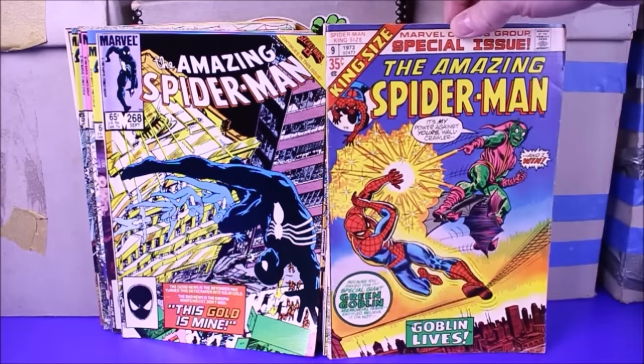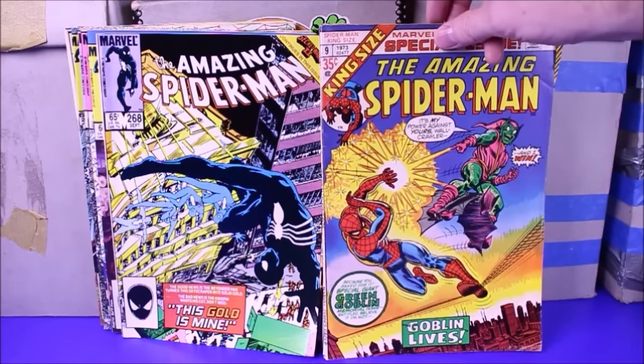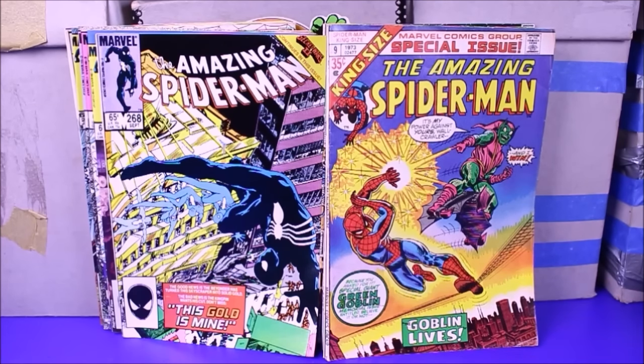258, 259, 260, 261, 262, 267, 268. Oh, this is cool. It's a king size Amazing Spider-Man number 9 in pretty good shape. Early bronze comics like that, when I can find them in Fine Plus, very happy.